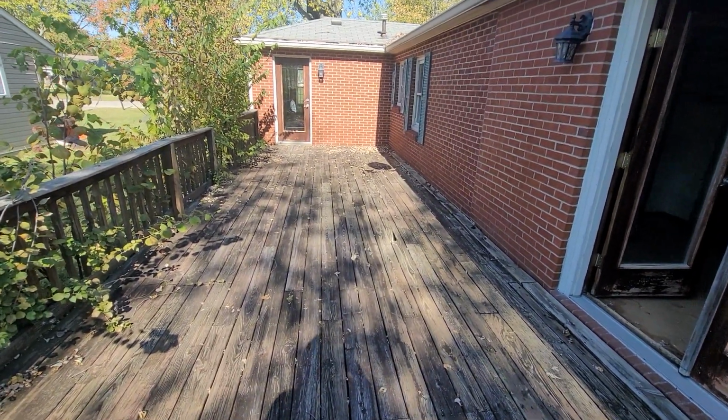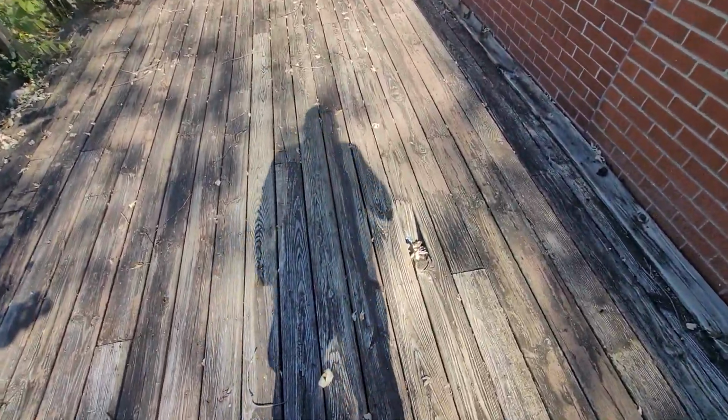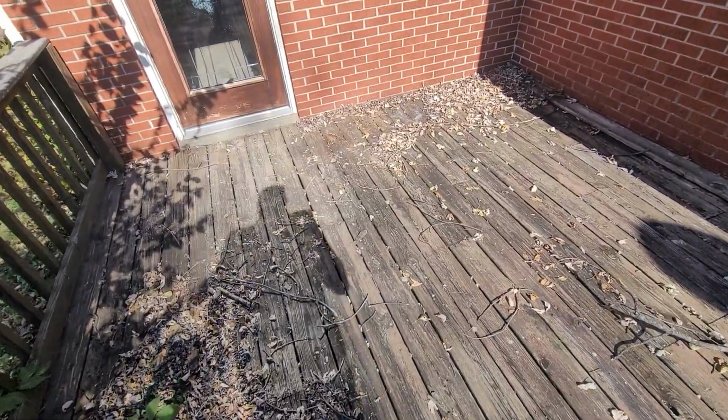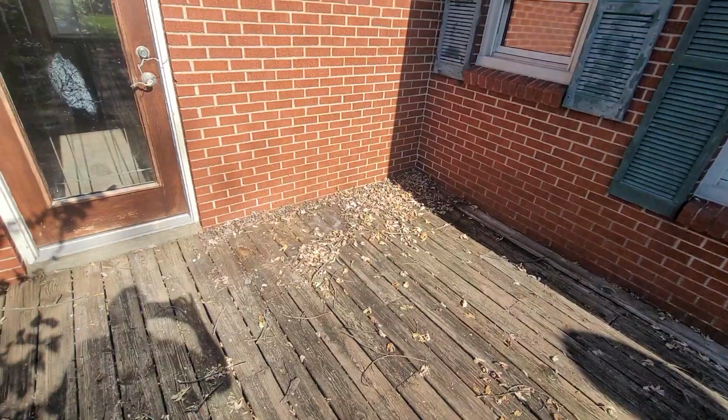The decking is shot for sure. It's hard to say. It's just as much maintenance as there's no soft spots. It doesn't feel bouncy. But the deck boards have definitely seen better days.